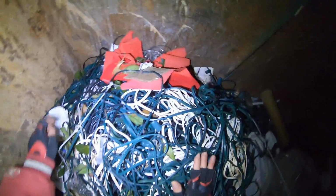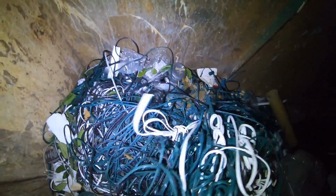How about I just get in there before I talk? Let's see if it goes down to the bottom or not. It seems like they have all the good stuff kind of sorted out, so I don't want to just knock it over into these Christmas lights here, which aren't all that valuable. Let's see. Oh boy, it's got some great weight to it too. That's just a wonderful find. It's gonna fill up my whole tote.